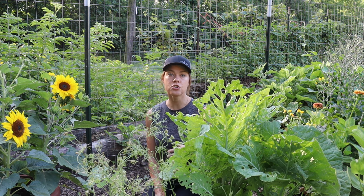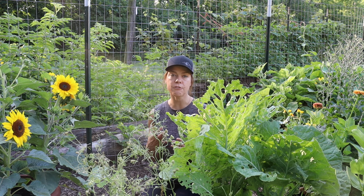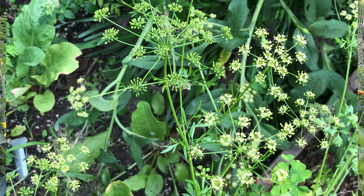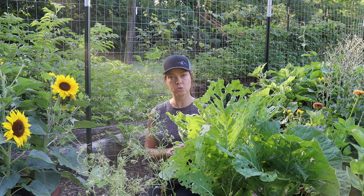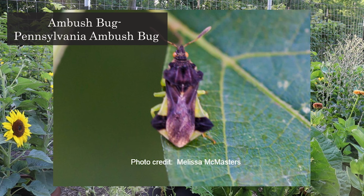Another tactic is to encourage the natural predators of the cabbage worms. One of the most effective and lethal is the parasitic wasps. Now you can encourage their presence in the garden by planting plenty of things that they feed on. So they prefer the nectar from small flowers. So think cilantro, parsley, dill when it bolts and goes to flower, things like that. Other natural predators include shield bugs, ambush bugs, and birds.